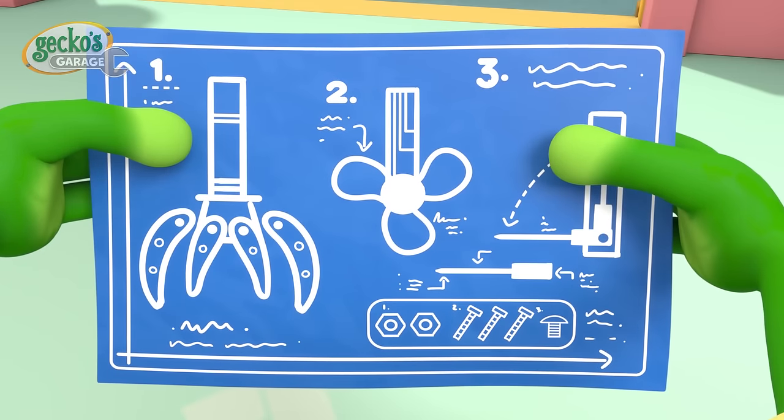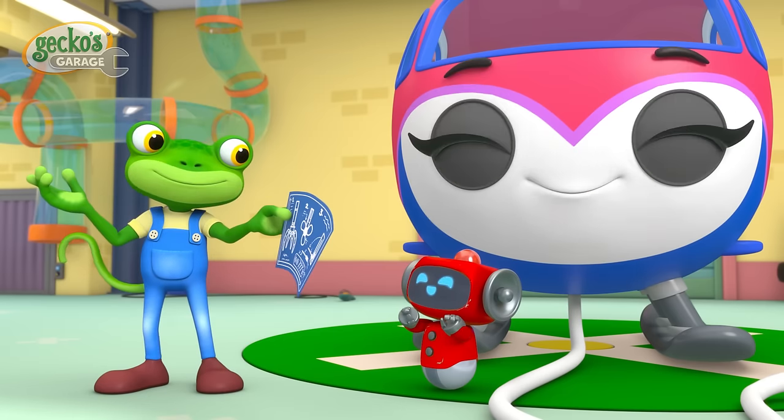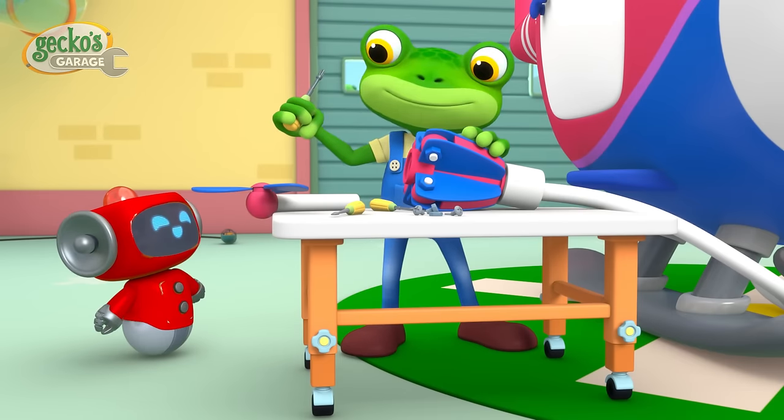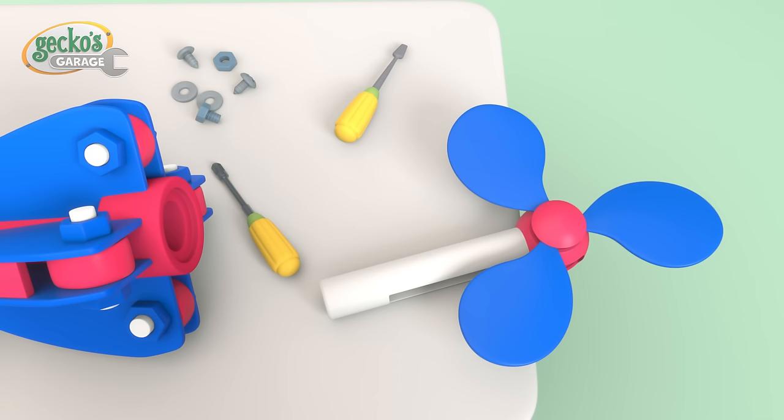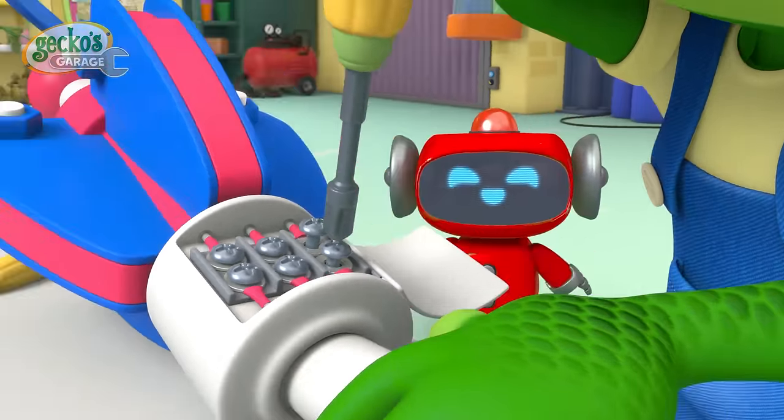Now what if we added something new? A few more jobs your grabbing arm can do. Not all problems are grab or toe. You'll need different tools as you go. With your new grabbing arm in place, there's no problem you can't face.